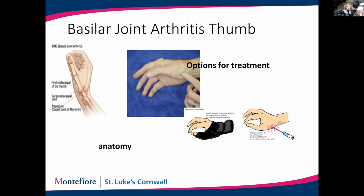Now, one of the joints that's very commonly affected in osteoarthritis is the joint at the bottom of your thumb. Going by the names on the screen today, I have a lot of women over the age of 45 on the screen. And this is an arthritis here at the bottom of your thumb. 45% of women over the age of 45 do have some component of basilar joint arthritis.